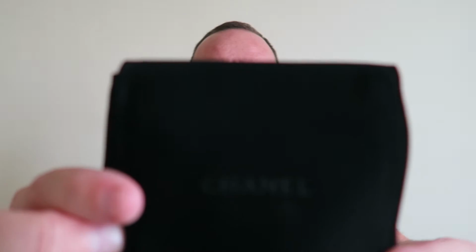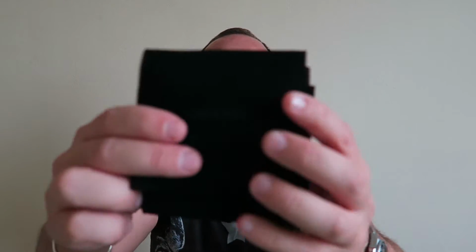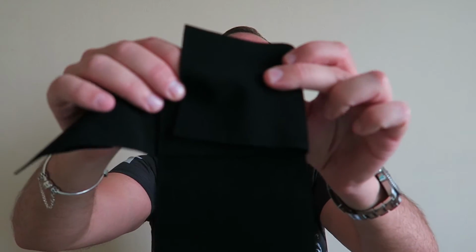Very nice. I mean, these ones are really nice, these dust bags. Not only are they super soft, they have a little Chanel logo here. They are kind of padded. And this one actually is not even like a dust bag, it kind of opens like this. And inside this one, this was a pickup I did yesterday.